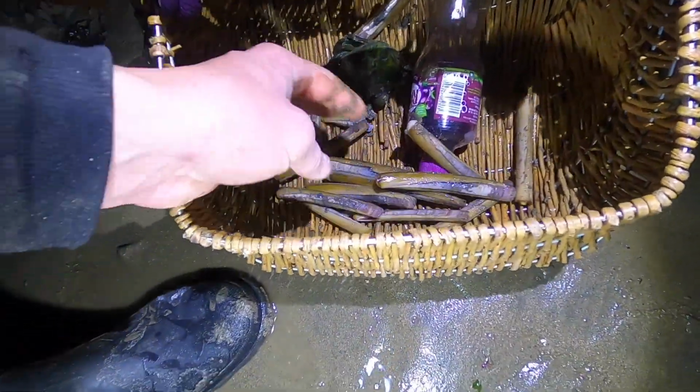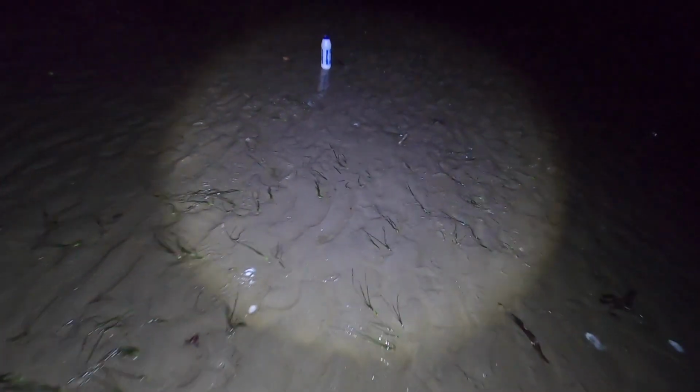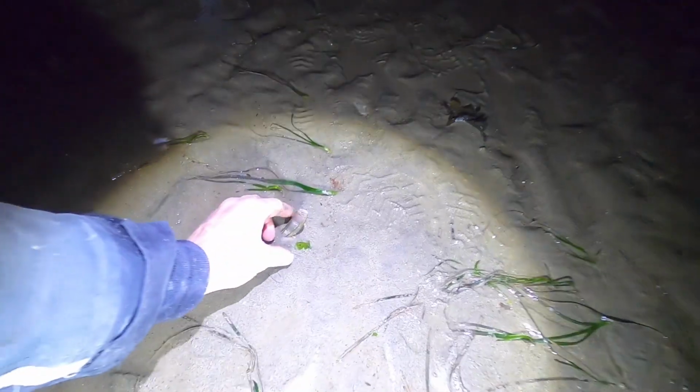Check that out. We've only been here about 10 minutes. We've already got quite a few. Stalking my prey. Yeah, big one. Come on, little buddy. You know you want to come out.